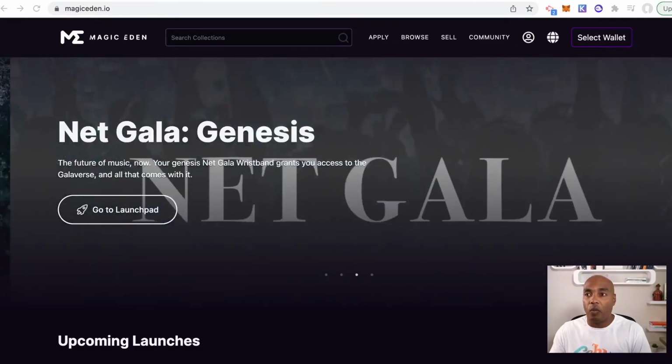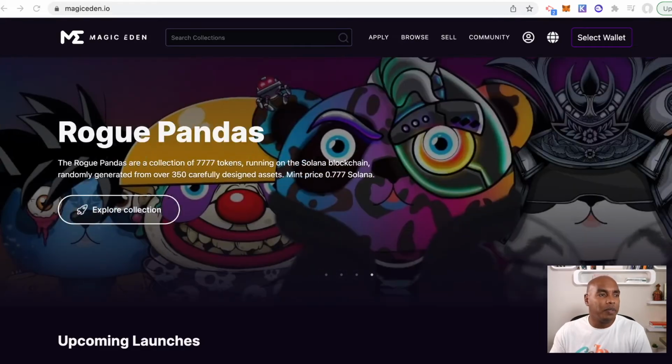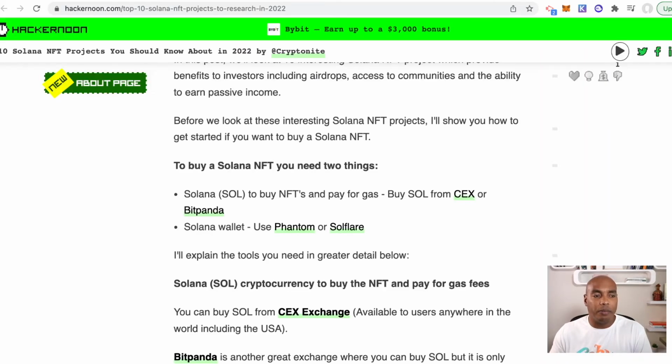All right, see where it says select wallet. So that's where you're going to connect your Phantom wallet or whatever other wallet they said. Let me see what they suggested. They said, I use Phantom, Solflare. I've never used Solflare wallet, but I use Phantom.